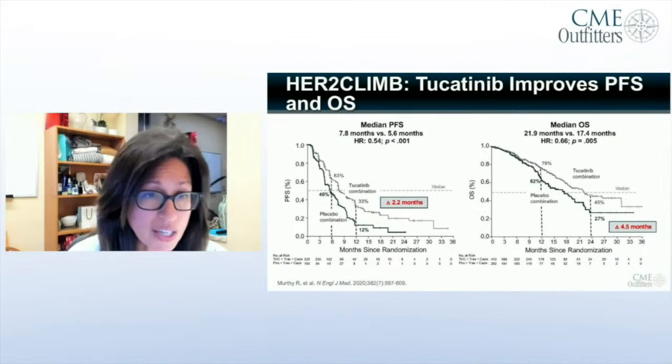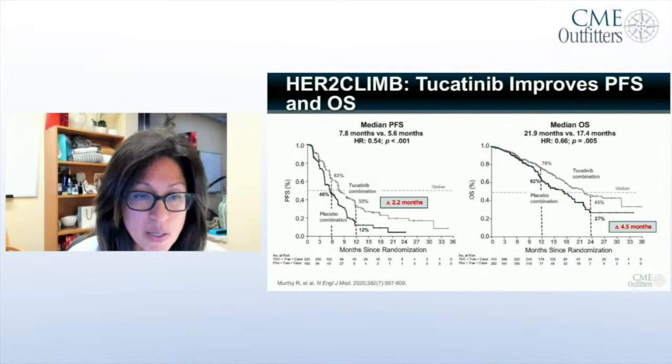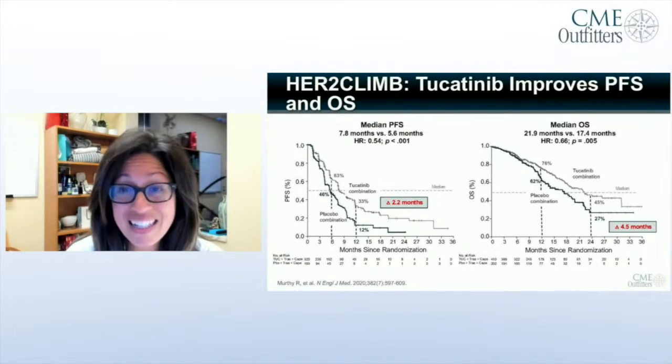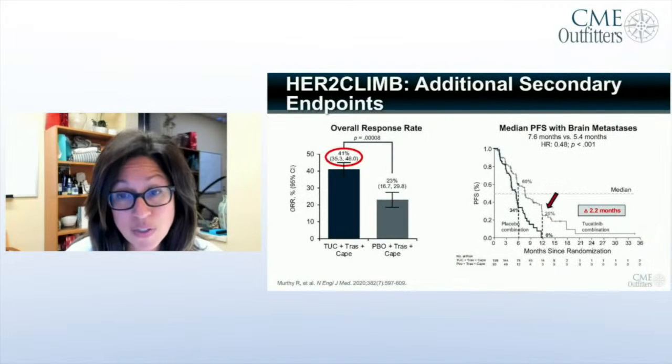On the left is the primary endpoint of the trial, the PFS curves, and you can see there was a statistically significant, almost 50% reduction in the risk of progression or death with the addition of tucatinib triplet therapy here. The absolute gain was 2.2 months. On the right is the overall survival curve. It was a secondary endpoint, but you can see there was again a statistically significant and impressive improvement in OS, with an absolute survival gain of 4.5 months for the tucatinib patients. So very compelling efficacy data, I think.